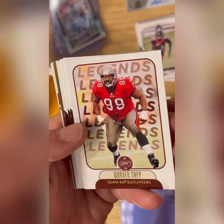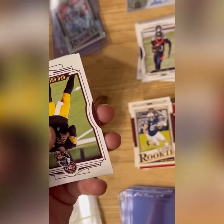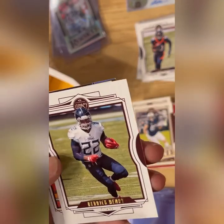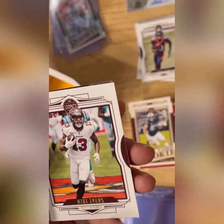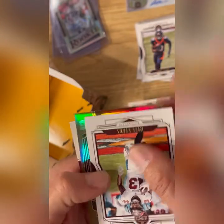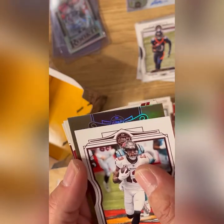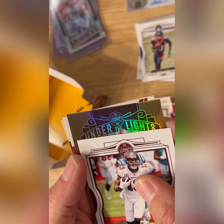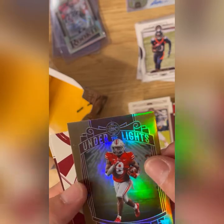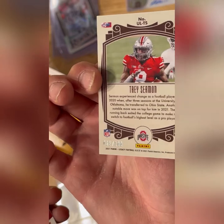Warren Sapp. Now there's a player. That man could do some blocking right there. Ben Roethlisberger, Derrick Henry, Mike Evans, come on, give me somebody good here. I was right by the first time. What team are we looking at? Under the lights, Trey Sermon, solid, number 25 of 100.